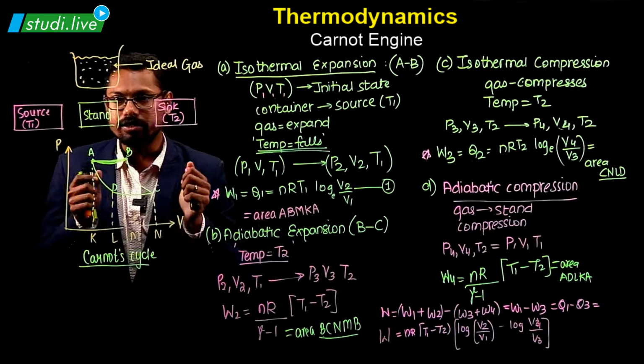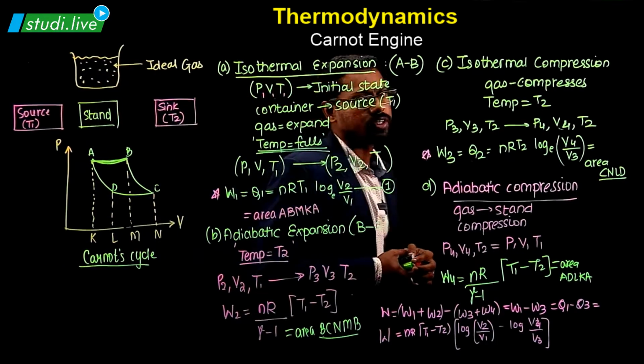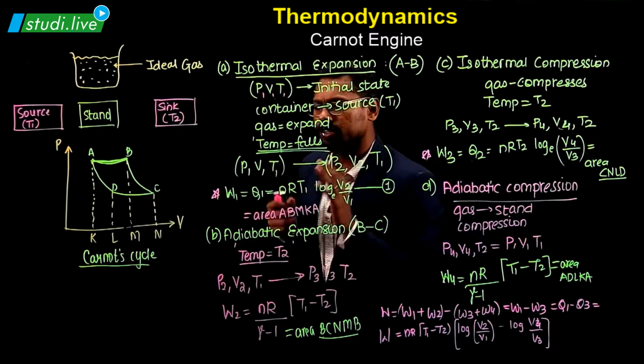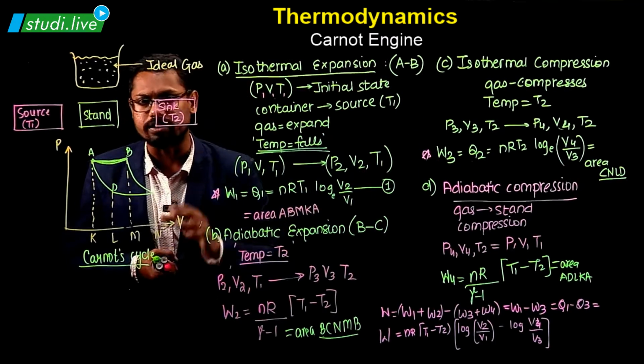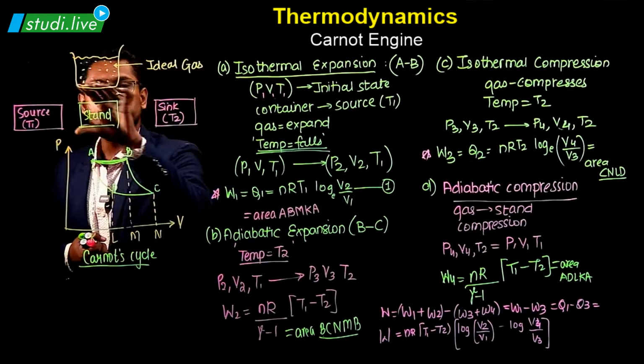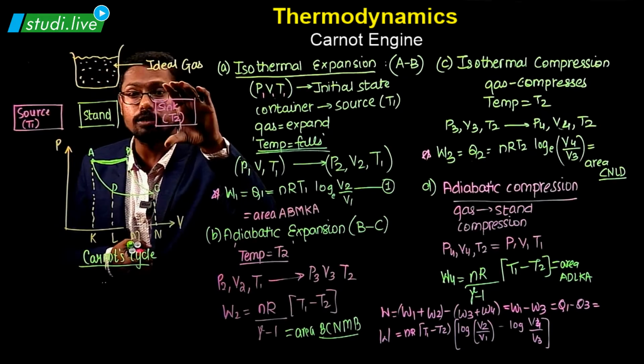I hope you have understood this, right? We still are supposed to calculate the efficiency of a Carnot engine, but I'll keep that for some other day. As of today, I find the Carnot engine quite sufficient for you to understand. Let me just revise this entire thing in one shot. You have a source, you have a stand, and you have a sink. Source has an infinite thermal capacity, sink has an infinite thermal capacity.